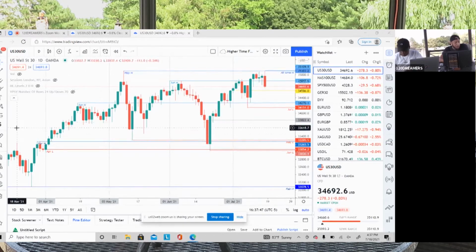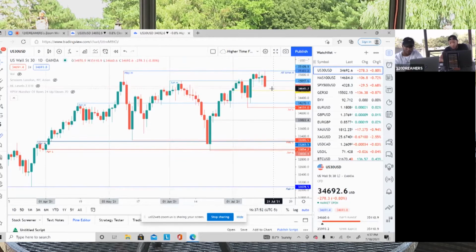We could potentially come down here and tap this level, and I'm going to be expecting it to bounce back up. So let's see, if we do get a trade like this to play out, how many pips this could be. Let's say they come down to opening price and we bounce back up. This could be a potential swing trade for about 500 points where they surpass and go into the all-time high. So that's a lot of money that could be made this week.